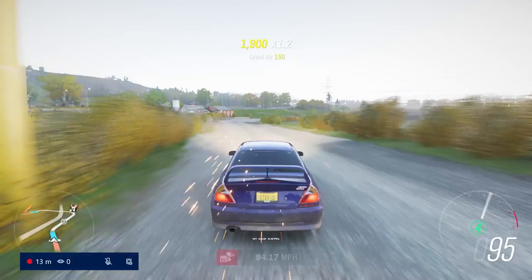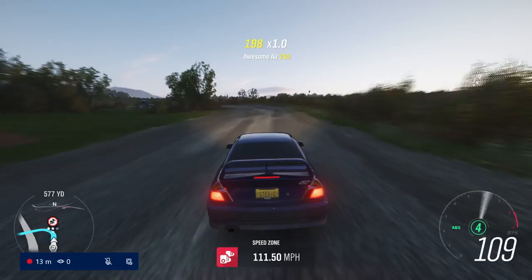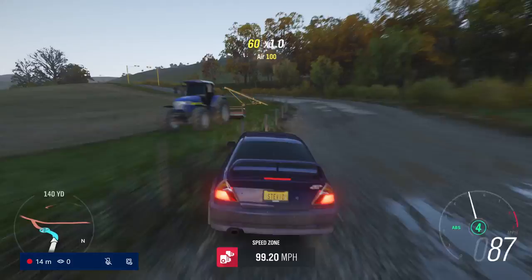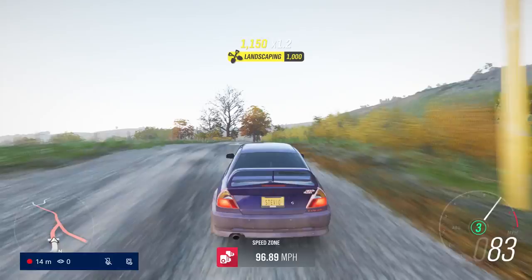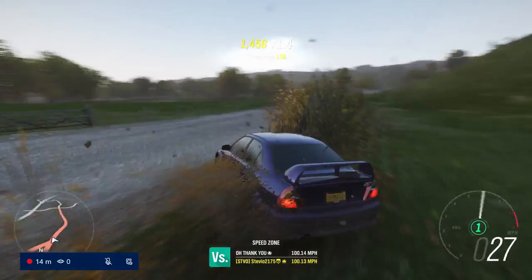Alright, here we go, here we go. It's basically a straightaway and then just one kind of sharp turn. I gotta remember it's autumn, so it's a lot more slippery than it was. Oh, that stupid tractor, why is that right there? Dude, oh my gosh. That takes away your corner, that little angle that you can take. Okay. Alright.